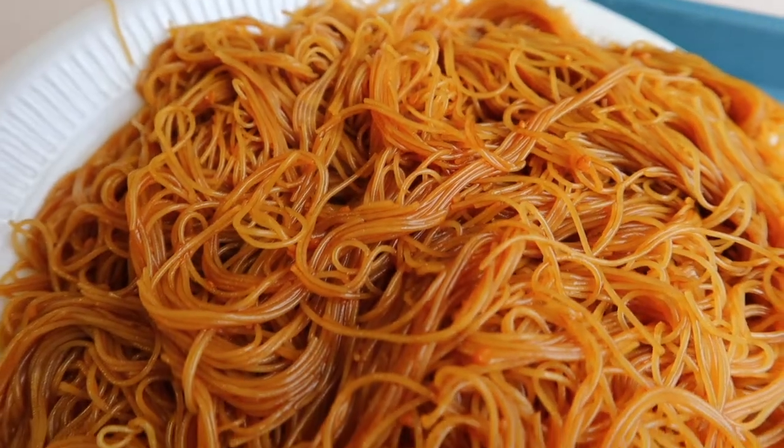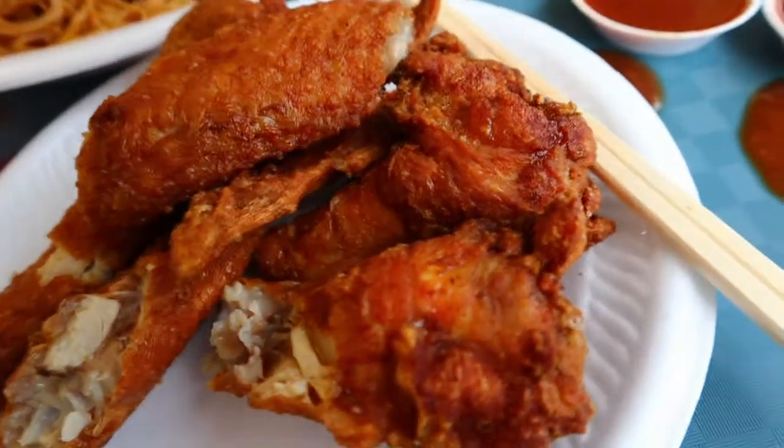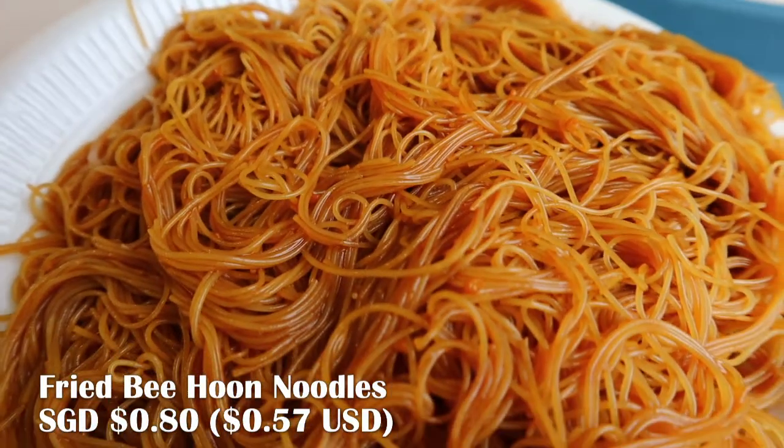But as you can see, you have noodles and fried chicken, which is the famous combination here. And the best part is that the whole noodle plate costs 80 Singaporean cents. That is crazy. Each chicken wing costs about $1.30. So if you want more chicken wings and have more money to spend, by all means go ahead. But these are supposed to be one of the most tender chicken wings in all of Singapore. Let's dip it in their chili sauce and give this a try.